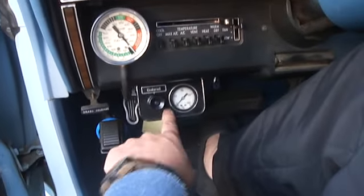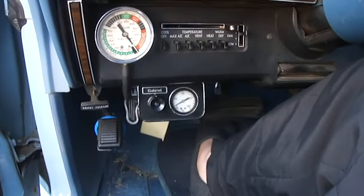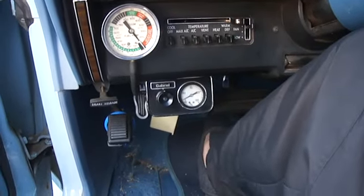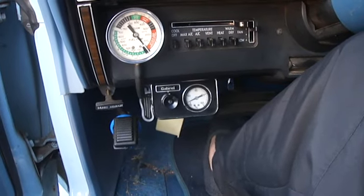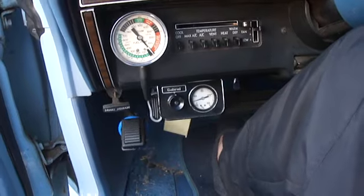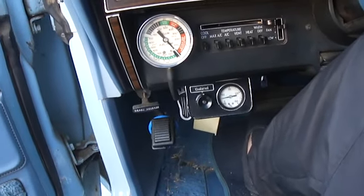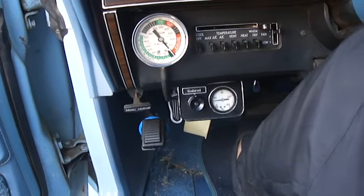This is my air shocks. It's got an onboard air pump. Turn that on. I don't know if you can hear that, but the pump is cranking away. And it's good I've got an onboard air pump because the air shocks leak down pretty quick anyway. I can see a drop in the pressure after about 20 miles or so.